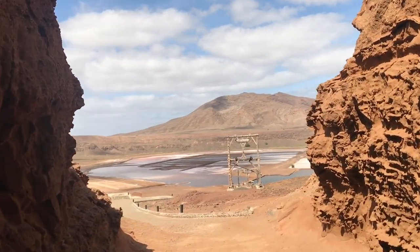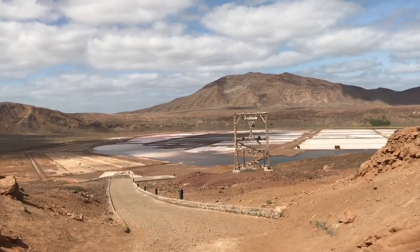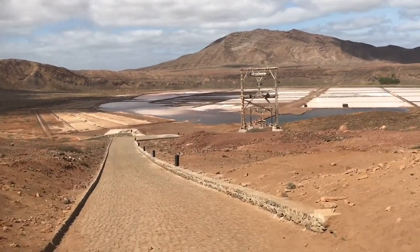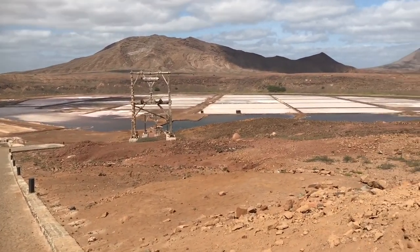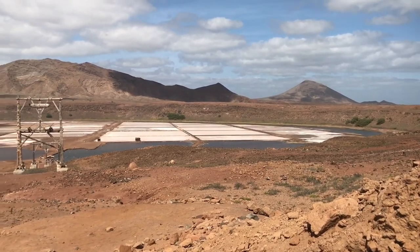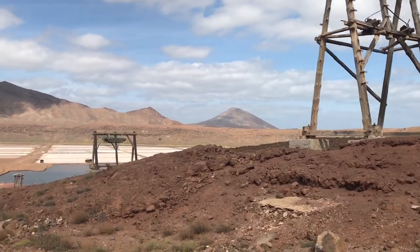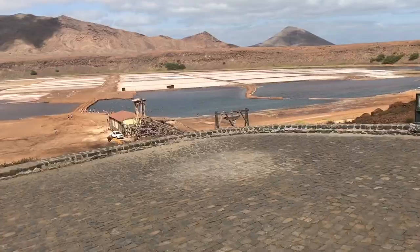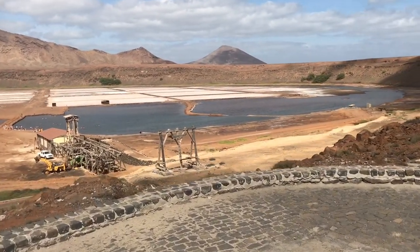And there they are, all the salt lakes where they take the salt out of the water. Look at that. So yeah, this used to be the salt industry on Sal, and Sal, the name Sal, of course, means salt. So that's where the name came from. Here as well, the same sort of transport system to get the salt out of the crater. And here we are.